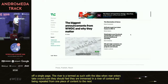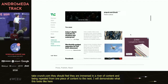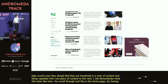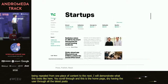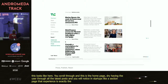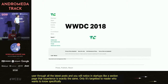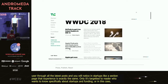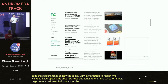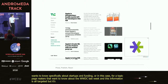I'm just going to demonstrate what this looks like here. So you scroll through. This is the home page, driving the user through all the latest posts. But as you'll notice when you click into Startups, which is a section page, that experience is exactly the same, only it's targeted to readers who want to know specifically about startups and funding, or in this case, for a topic page, readers who want to know about the WWDC last week. This information is all targeted, but the experience is consistent regardless of where you are on the site.